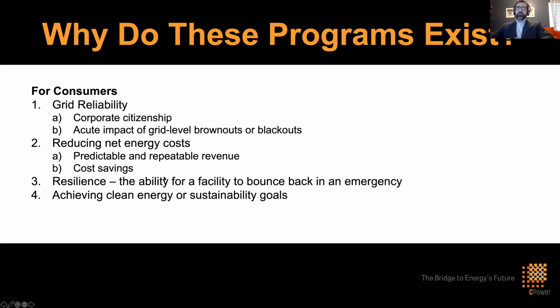So why do these programs exist for customers or consumers? Number 1 and number 2 often carry equal weight and are interchangeable, but grid reliability is critical for all energy consumers. Participation supports the grid's ability to maintain reliability. If there's a brownout or a blackout, it really doesn't matter how important what you make or what you do is. The operation or whatever you're doing could be significantly disrupted.